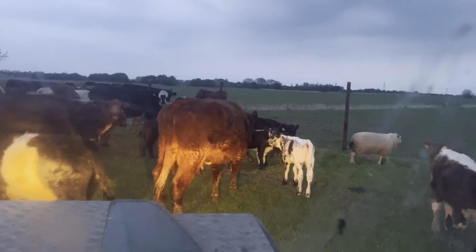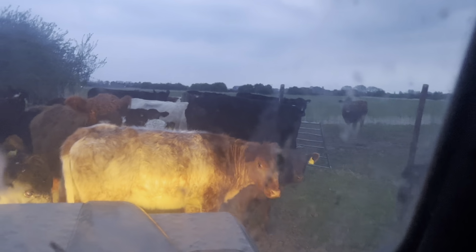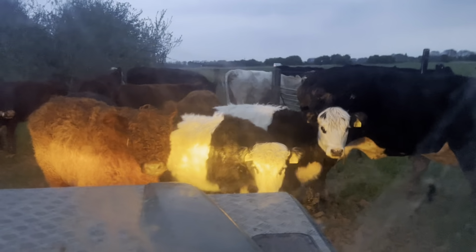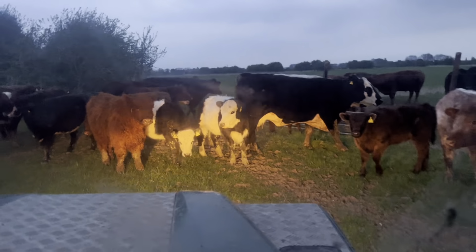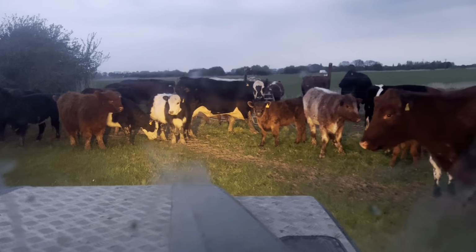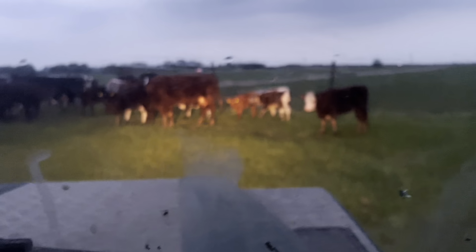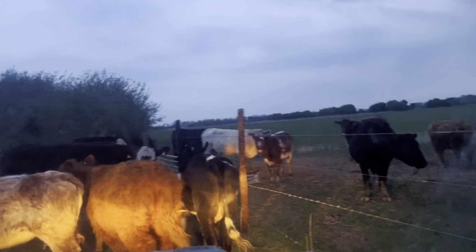Come on, girls! Come on, through the gate! What's that bloody traffic jam? Come on! All I want to do is go home. Be careful, I'm going to back over somebody. Going backwards. Come on, calfies! Oh, traffic's getting worse. Must be rush hour. Come on!